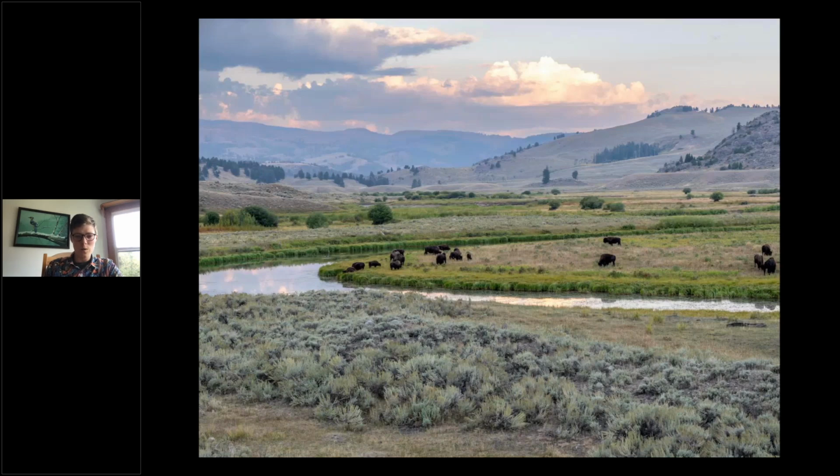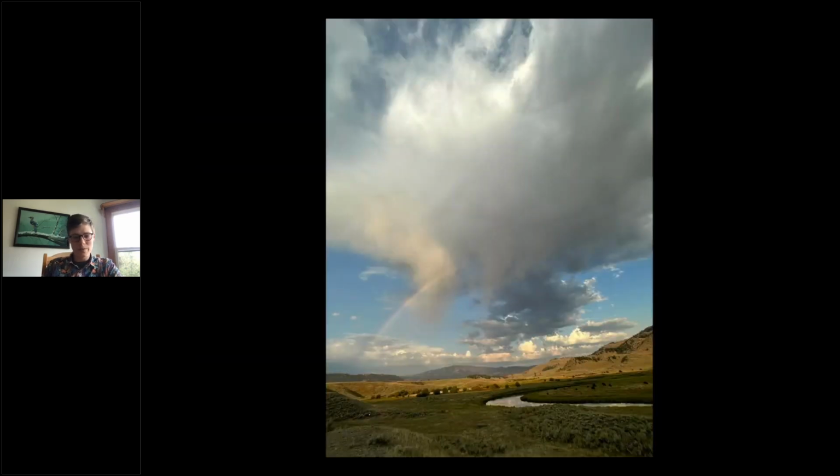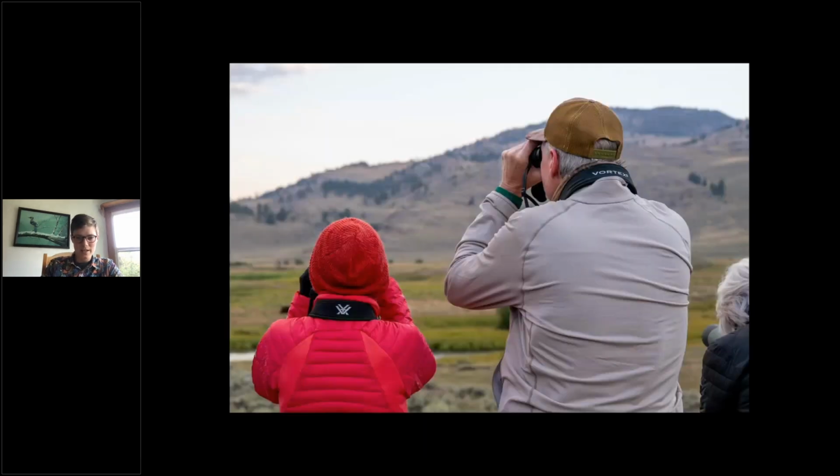And no matter what wildlife you have the opportunity to see on this trip, just being in these places and being there early before most people are in the park, it's just a spectacular experience and really, really special. So this rainbow was one of the highlights for sure.